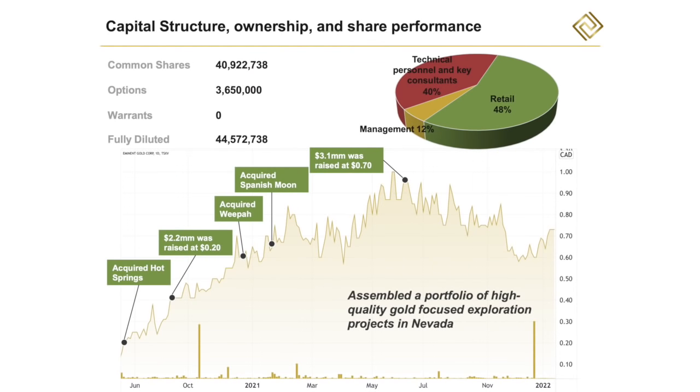Absolutely, for sure. We do have a very tight cap table with just over 40 million shares outstanding. So it may be hard to buy for a potential investor. As management, insiders and key technical personnel, we own over half of the company, which is a good thing because we want it to work out, obviously. And the other half is held mostly by high net worth individuals like yourself, like others who are aligned to wait for what we hope will be the next big discovery in Nevada. So it is difficult to get in, but I would suggest new investors be patient and get in ahead of our inaugural drill program, because as Dan said, it's going to be an exciting year.